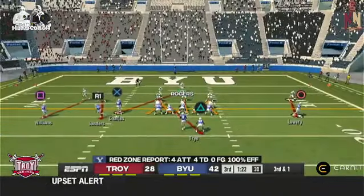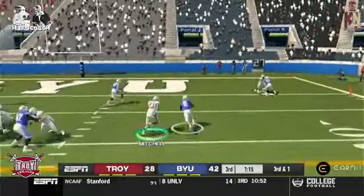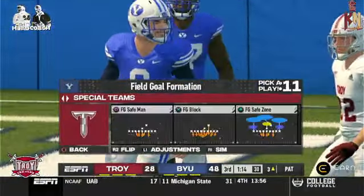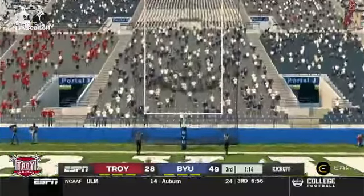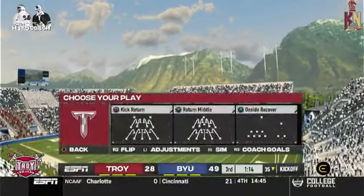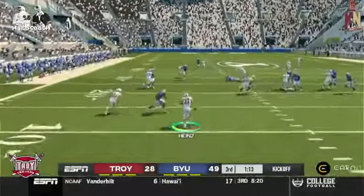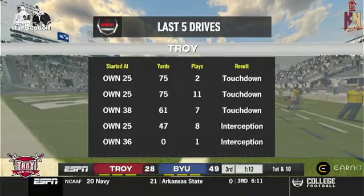They'll line up with 5 wide receivers. Let's go. Touchdown, Cougars. And he tacks on the extra point. They line up to kick this one away. He sends this one deep. He's to the 10, and he's taken down at the 13-yard line. Troy's dreams are a reality in this football game. They've scored 21 points in a row.